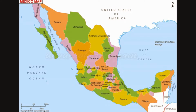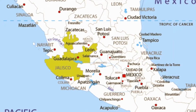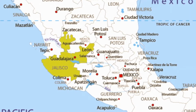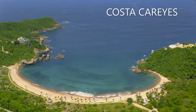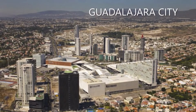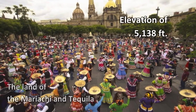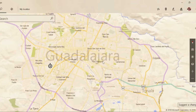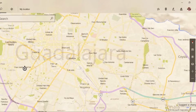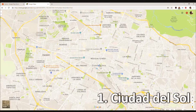Out of 31 states in Mexico, we chose the state of Jalisco to start our search for paradise. Jalisco is a western state along the Pacific Ocean with 210 miles of coastline. 4 hours inland, we settle in Guadalajara, the capital of the state and the second largest city in Mexico, with a population of 8 million. Metro Guadalajara consists of 6 municipalities. The ones we consider were Guadalajara and Zapopan. The city is divided by colonias or neighborhoods, and we consider 6 that we like the best.